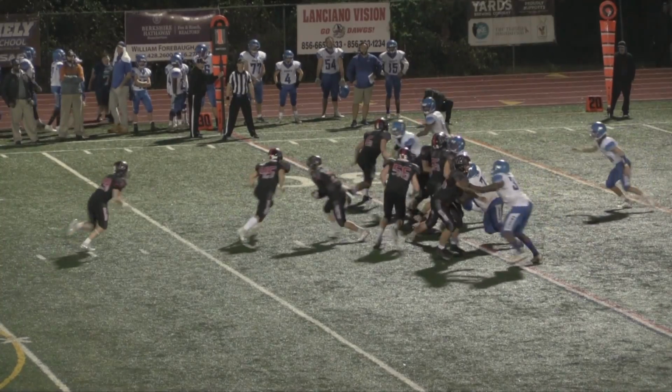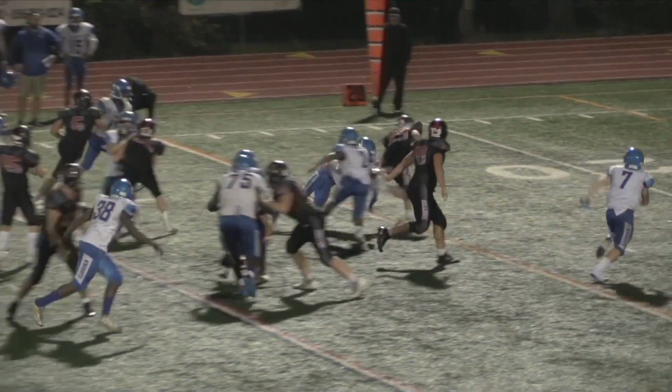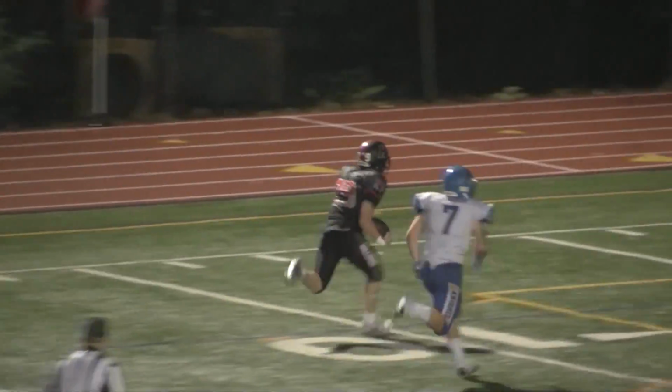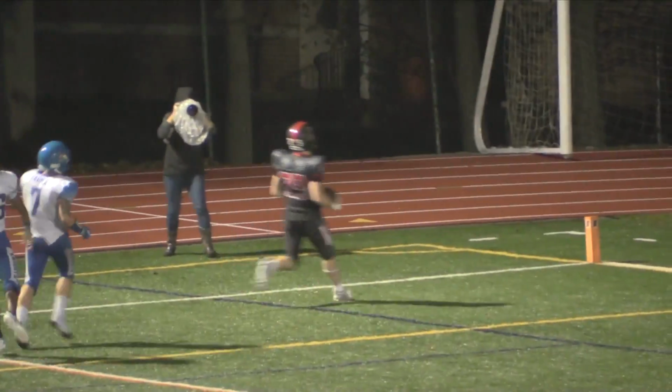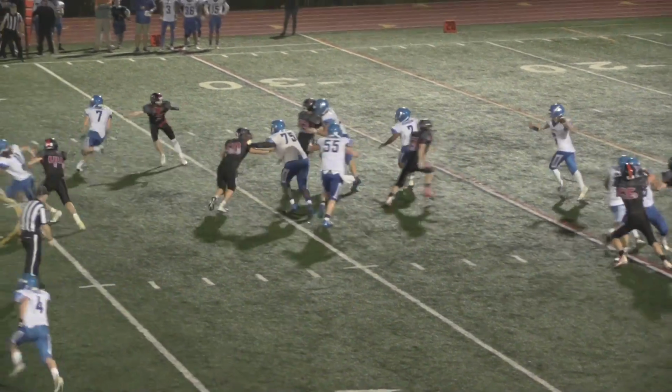Definitely not what you want to see, and this is why Haddonfield's the number one seed. Yeah, just in full control now. I mean, there were some stops initially, but right now Haddonfield's just riding the wave. Yeah, just better. It's that simple.